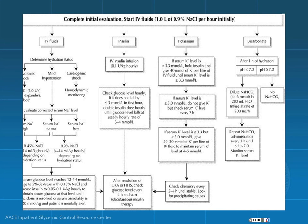Okay, so of course IV fluids, it depends on the extent of the problem, to determine the hydration status, how dehydrated they are, and then decide what type of fluid you're going to give, and then of course how long you're going to give that. Insulin, you start along with the IV fluids, and follow the insulin drip protocols that are available in different centers. There are multiple protocols again, but most protocols are very similar. They may use different algorithms, but at the end of the day, the goal is to get your blood sugars to fall at a certain rate.